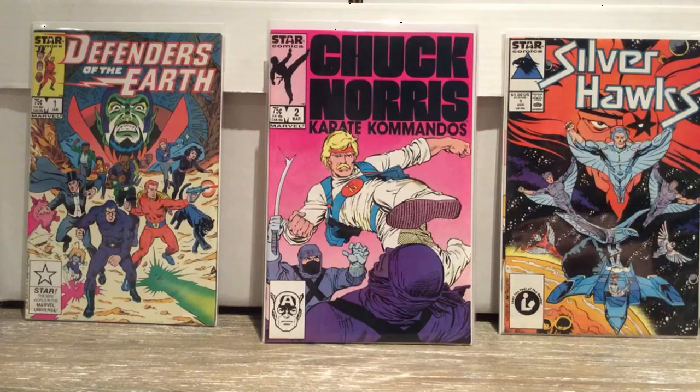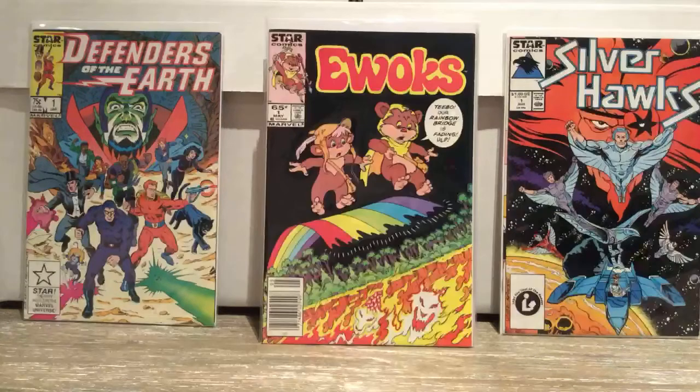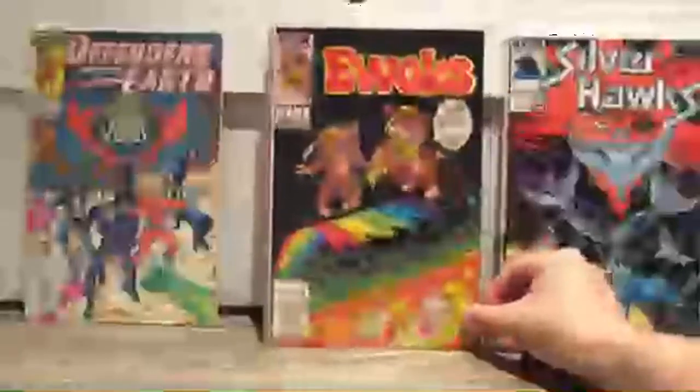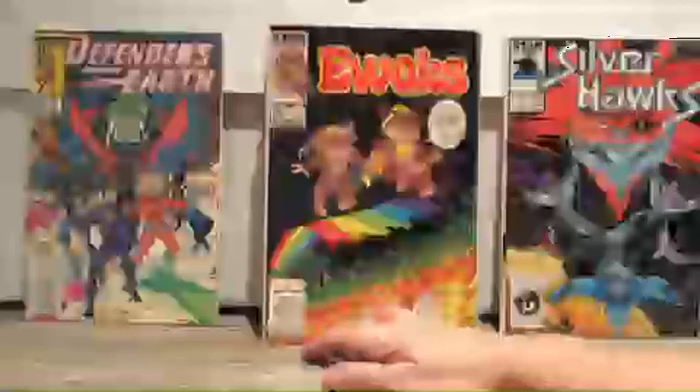All right, and here's the big ones. These last ones are kind of like the big titles, because they're Lucasfilm. Now, both of these properties, again, I might be making that number up. I'm not sure. And also have the direct edition. And what else? I got Ewoks number 2.